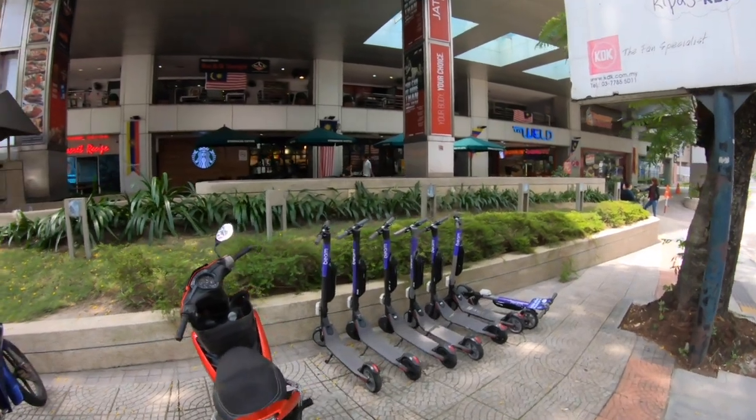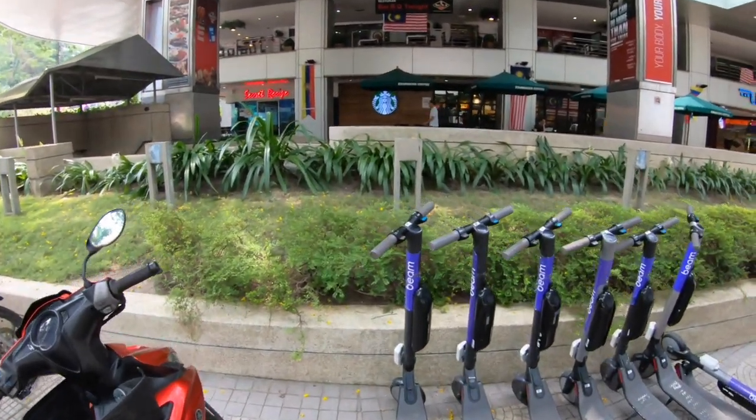So here it is, the Beam. This is how the scooter looks.